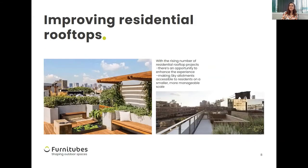So we wanted to take these large scale ideas and think, well, they obviously improve life for people in the cities, but how can it improve residential rooftops? So we think there's a real opportunity to enhance the experience of living in a residential block by having this great space at the top of the building or on podiums.